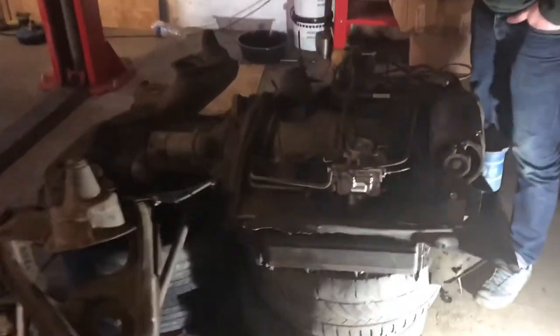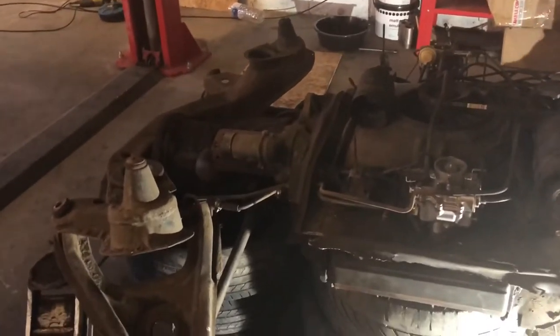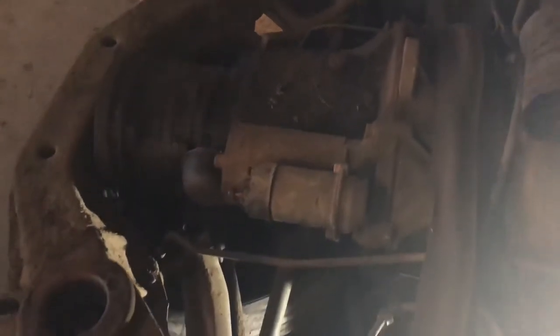Engine's out. It's absolutely massive. At least I got the subframe out at the same time. So yeah, I'm going to clean all that up. The starting motor's huge. It's massive, innit? It's like a truck starter motor.